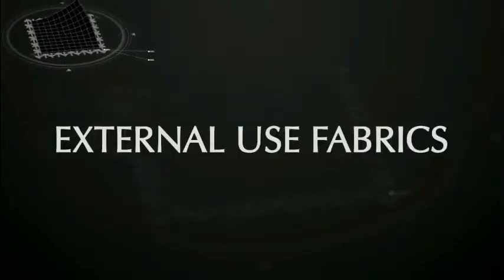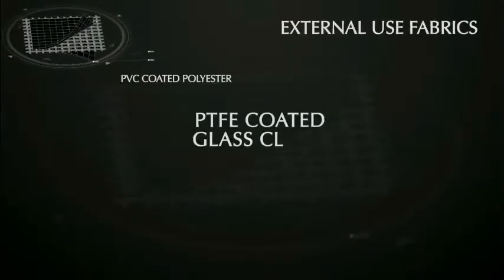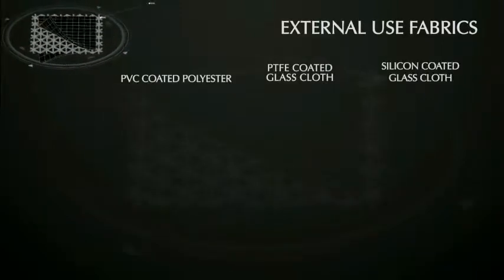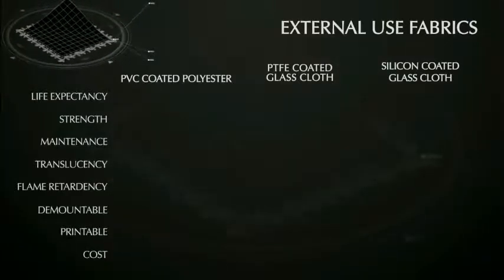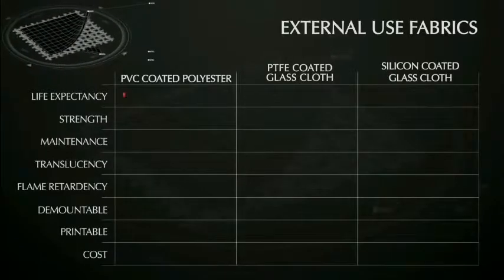External use. The coated fabrics most commonly used are PVC-coated polyester, PTFE-coated glass cloth, and silicone-coated glass cloth. They all offer different properties for strength, durability, translucency, and of course cost. By comparing these with the client's requirements, we can help decide the optimal material for any project.